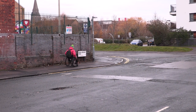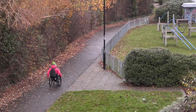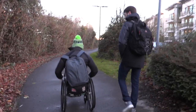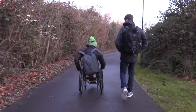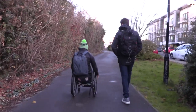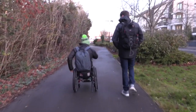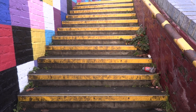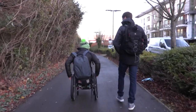What are you studying at Salford University? So I'm doing an MSc in sports science and performance coaching. Anything that we'll encounter on this journey that might be hard for you? There are a few bits where the road isn't that good. I'll point it out when we get there, actually. But one bit we've already gone past is that overpass. That's steps only. So if I could get up there, that would save me a hell of a lot of time. So this is why I've got to go this way.